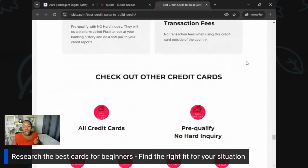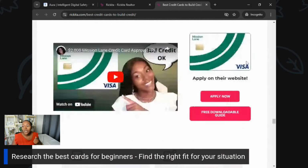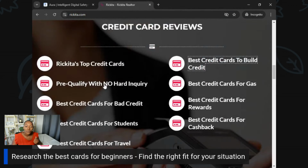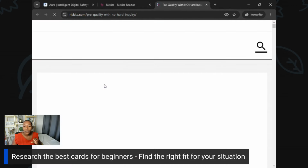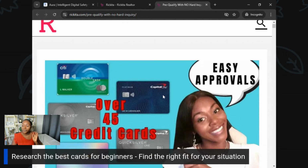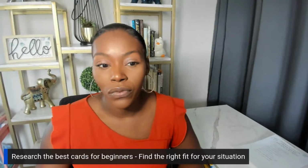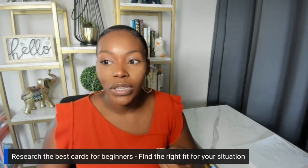Pedal One can be a great one. So there are plenty of credit cards on here. I also have another list right here, the pre-qualified with no hard inquiry. It's over 45 different accounts here that you all can check out. So I definitely suggest that you all go through this list and see if any of those credit cards you can pre-qualify for. But again, you need to research the credit cards and see which one is best for you.